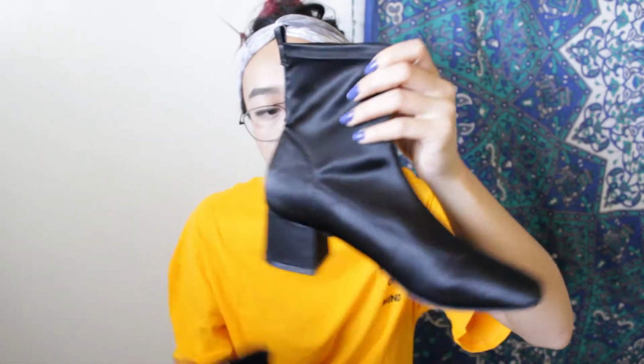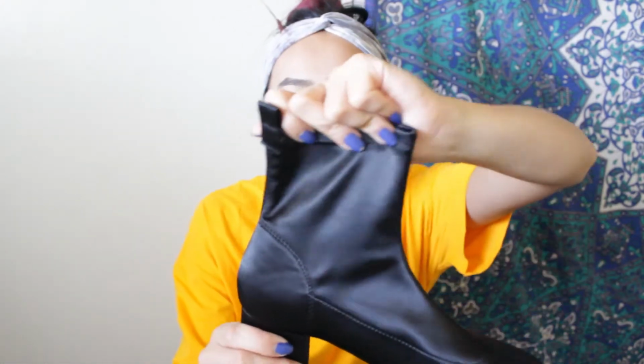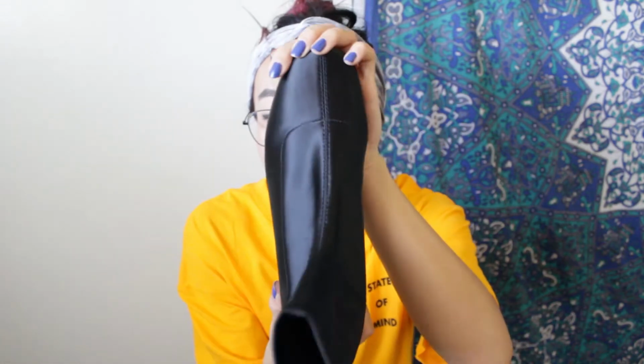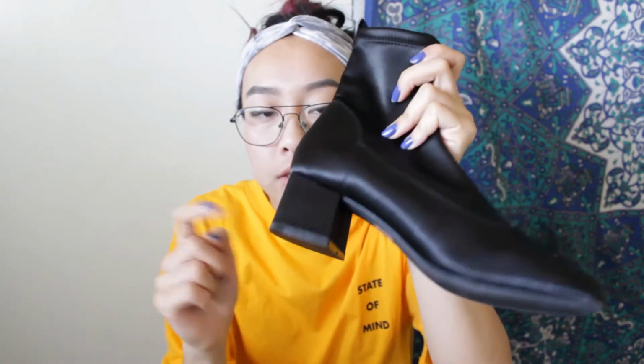So I got these booties. They're just kind of like ankle sock-like booties. They kind of look weird, not on. They kind of look like ballet shoes, but I swear when you put them on, they're pretty cute and really comfortable because it's this heel, and only 25 bucks.